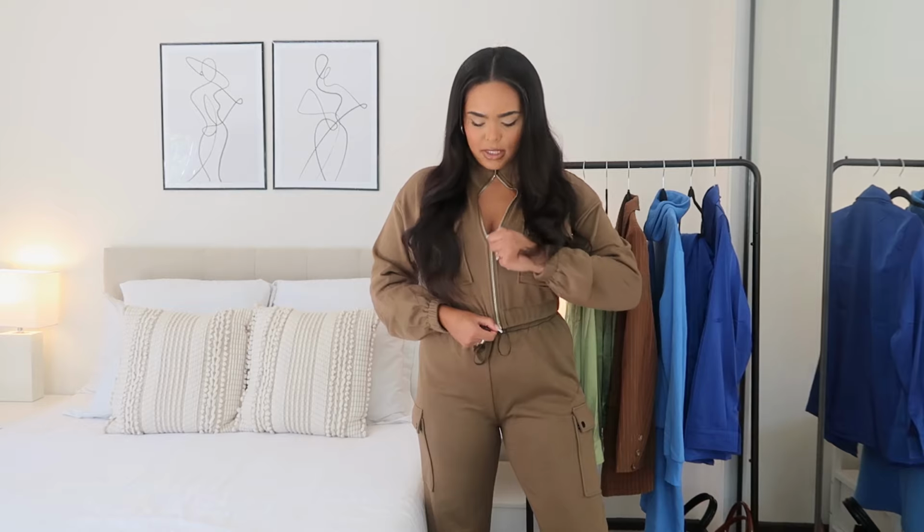You can also zip it up, zip it down. I feel like when it's zipped up, it gives a little aviation vibe. You could pair it with some camo booties or some cute booties, and it's giving very much aviation chic. And you can also leave it unzipped. I just paired it with a white little crop top, and it's just so fire, so easy, and so comfortable.